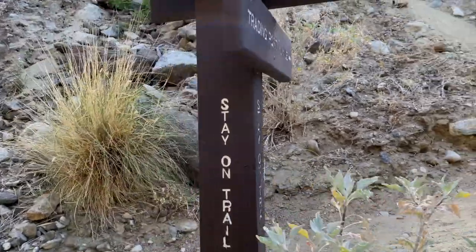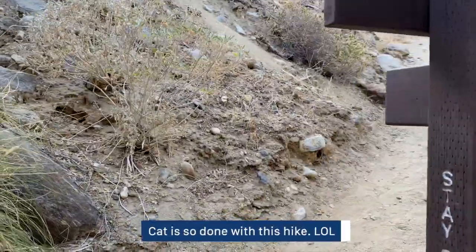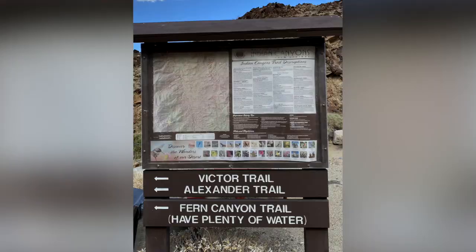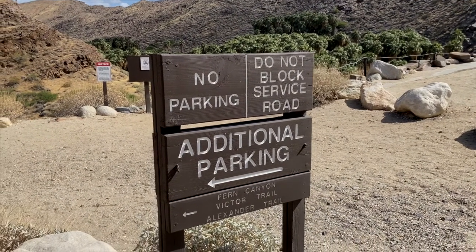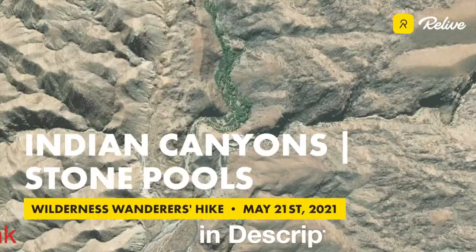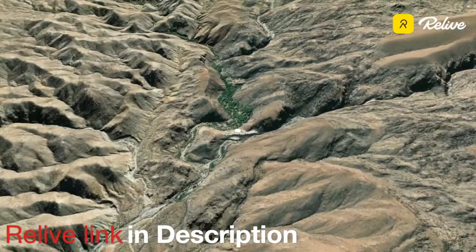Guess where we're going? Yep, you guessed it. Back up. Oh. If you choose to do the most difficult version of this hike, basically our hike in reverse, the Victor Trail begins at the additional parking lot. Although this trail did kick our butts, it was a brilliant day.